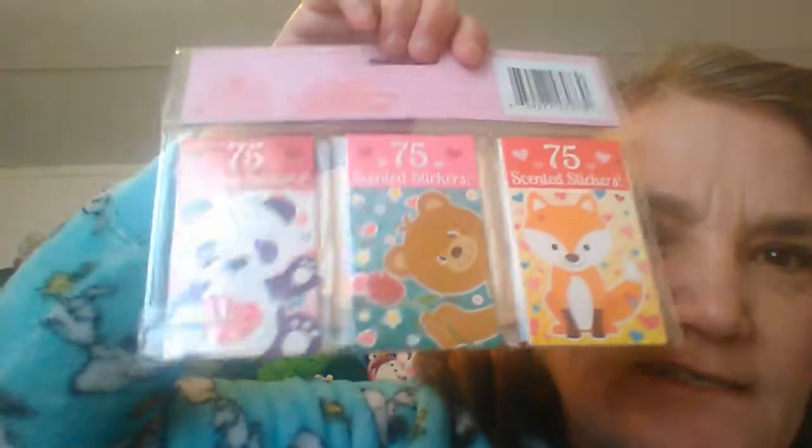I got the scented stickers. I love the cupcake. And the fox is adorable. Fox. Whoop! Since they're scented, I don't know what they smell like. Hopefully a cupcake.